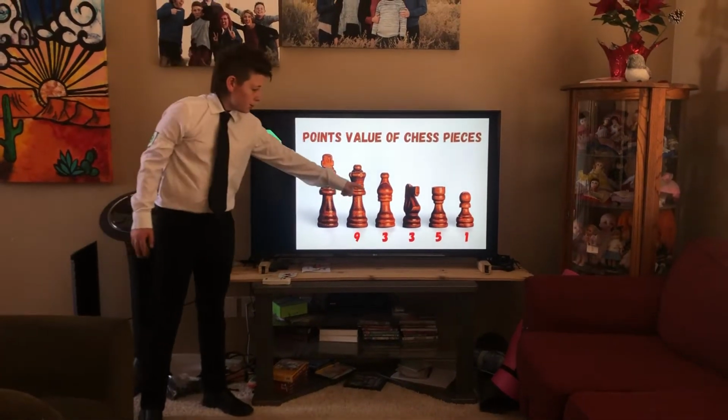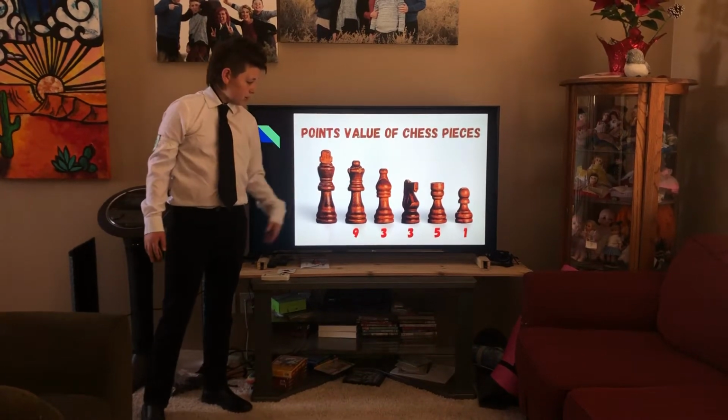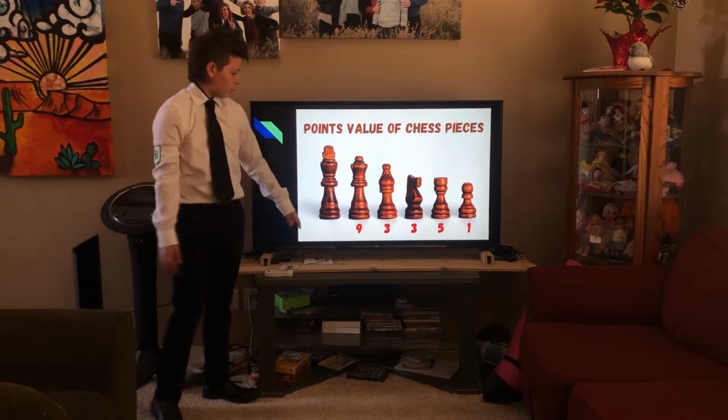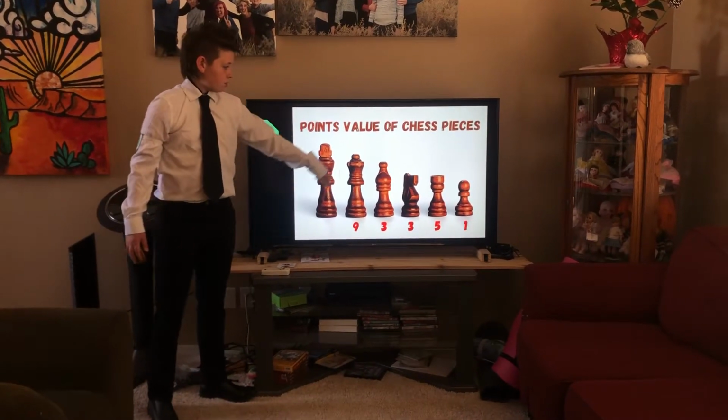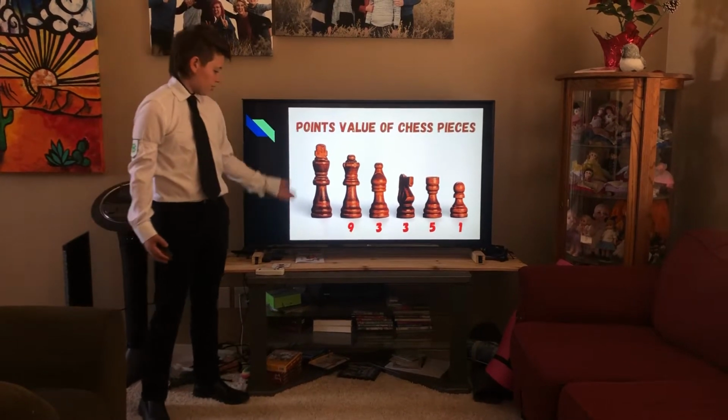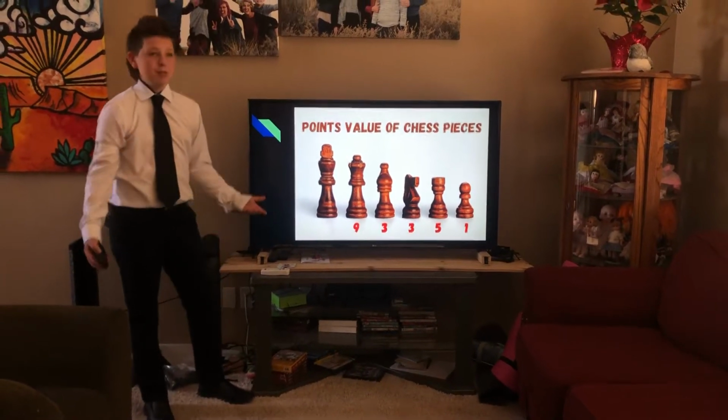The pawn is worth 1 point, the rook is worth 5 points, the knight is worth 3 points, the bishop is worth 3 points, and the queen is worth 9 points. These point values show how important a piece is and if you're winning. And the king is worth infinite points because once you lose your king, you lose.